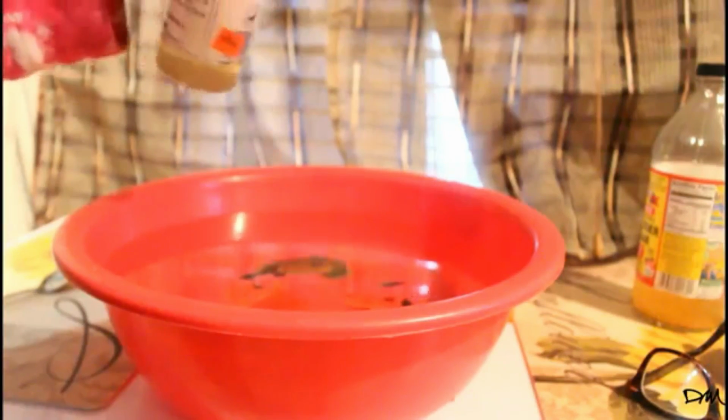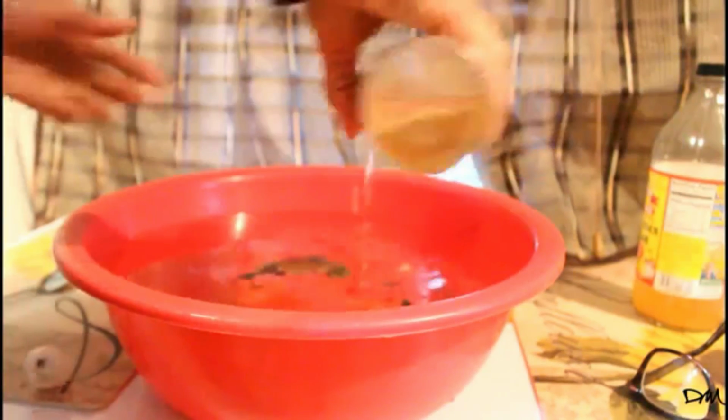So if you have a sensitive scalp and you have a sensitivity to apple cider vinegar, try to steer clear from apple cider vinegar or dilute it a whole lot. Unlike me, I didn't dilute it. I pretty much put maybe a quarter of the basin with apple cider vinegar and the rest of it with water. I didn't use my measurements the right way. So number one, get your measurements right. Number two, steer clear of apple cider vinegar if you have a sensitive scalp. And number three, try to dilute the solution so it's not as potent on your hair.